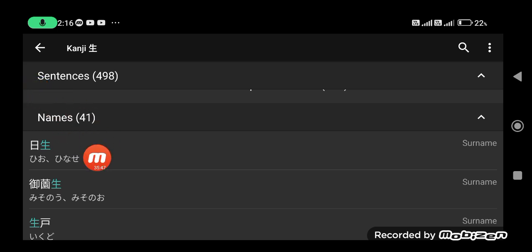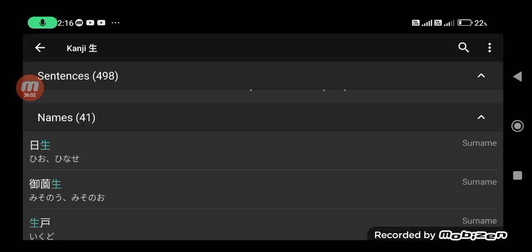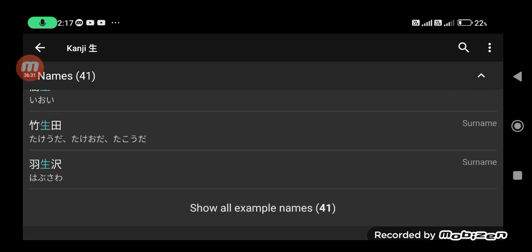So for our names, minasan, I'm taking much of your time. The furigana or the caption for these names is written directly below the kanji, just like here, hiyo, ひよ、ひなせ. Or here, misono, みその. For other names, the furigana or kana captions are just written directly below the kanji, and please just screenshot those, minasan.